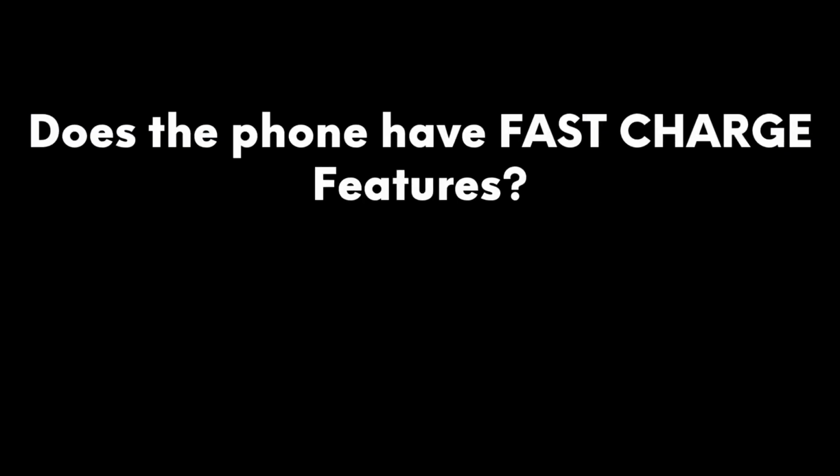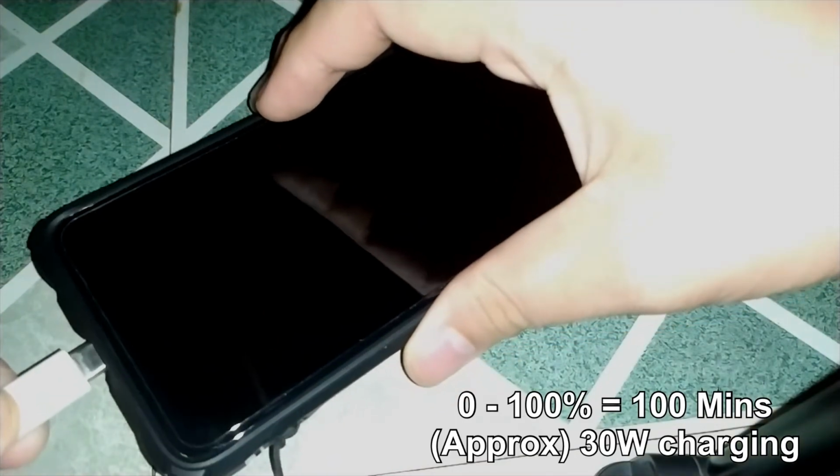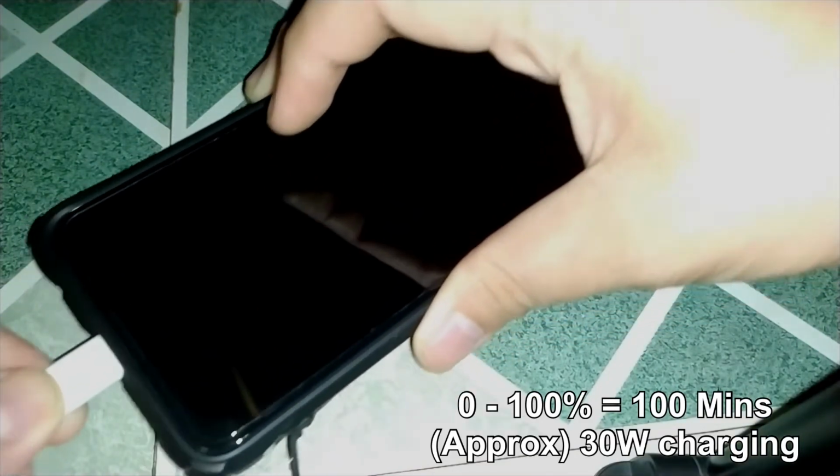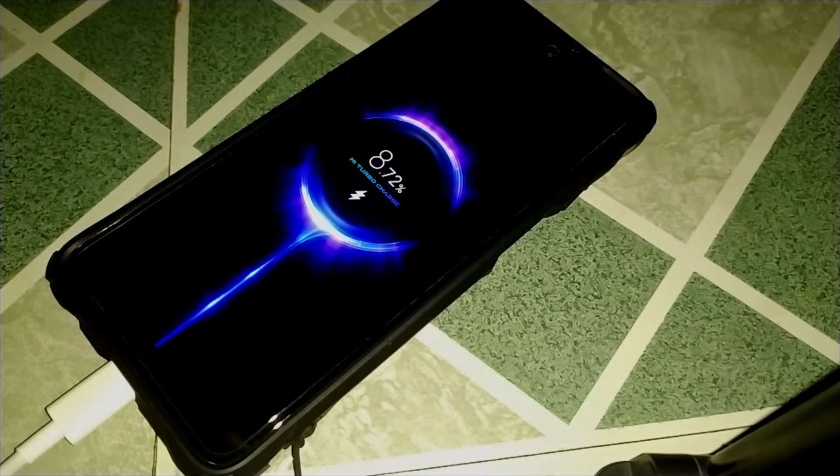Does the phone have fast charge features? Yes, and I mean hell yeah. You can charge the phone from dead battery to full charge in more or less than 100 minutes using the 33-watt turbocharged adapter and cable, but the Redmi Note 9 Pro only maxes out at 30-watt charging though.